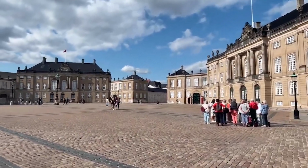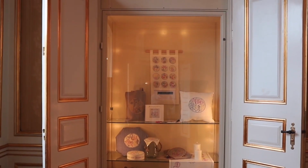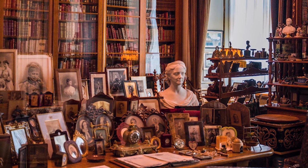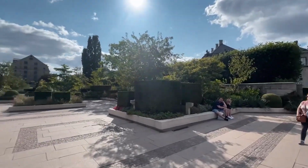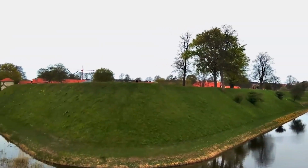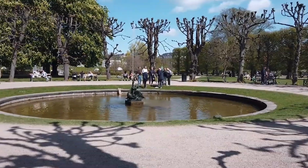Part of Christian VIII's palace, which is one of the 4 palaces, houses the Amalienborg Museum. The museum showcases the royal reception rooms and offers a glimpse into Danish royal history and traditions. But that's not all. Here, you will find some of the most beautiful surrounding gardens, complete with flower beds and sculptures. These gardens are open to the public and provide a relaxing space to stroll and enjoy the fresh air.